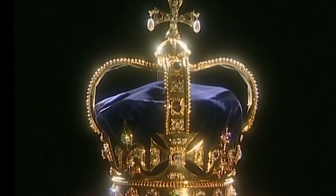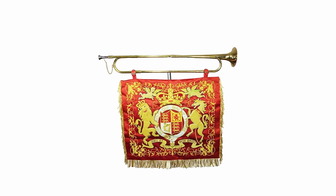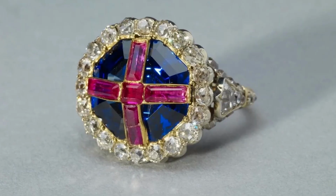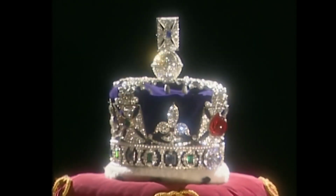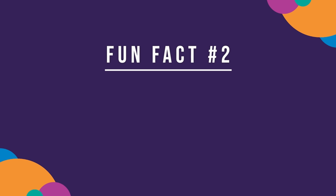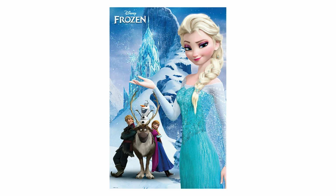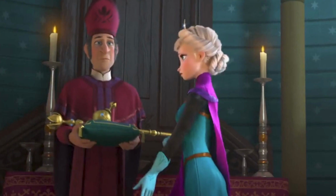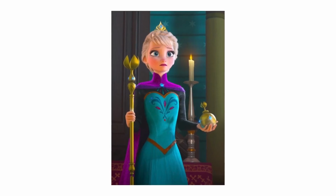Back to the Crown Jewels. This amazing assortment contains more than 100 objects, including swords, trumpets, bracelets, rings, and of course, crowns. These items and more are used for coronations. Fun fact number 2. A coronation, or crowning ceremony, is an event where someone officially becomes king or queen. Have you seen the movie Frozen? If so, you might remember Elsa's coronation, where she held some of these special objects.